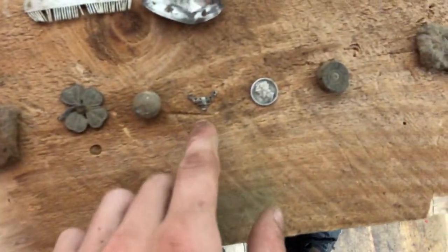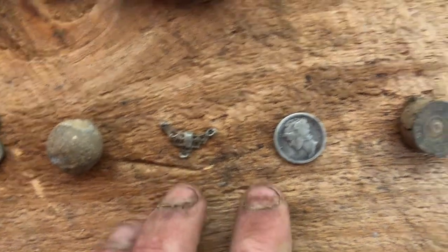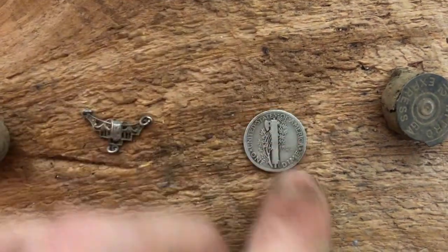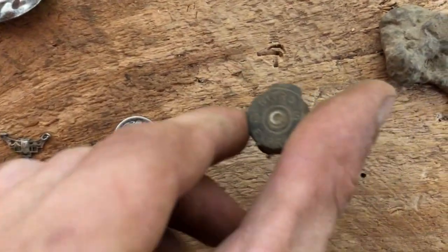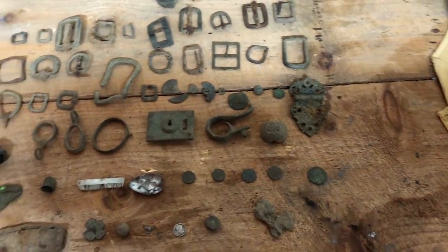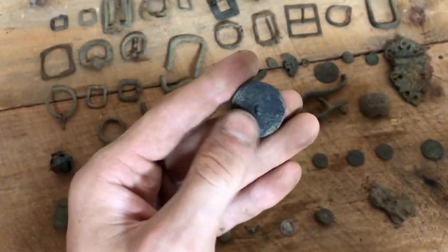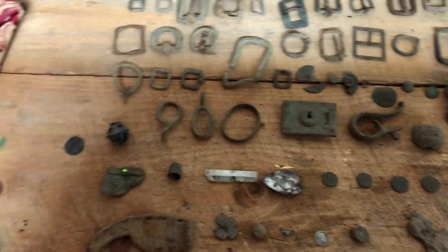And here's all the finds from today, not including this little silver piece, a 1920 mercury dime. And on the end right here, we just have a shotgun shell and a hunk of lead. Pretty awesome hunt. Here's that other flat button. Wow.